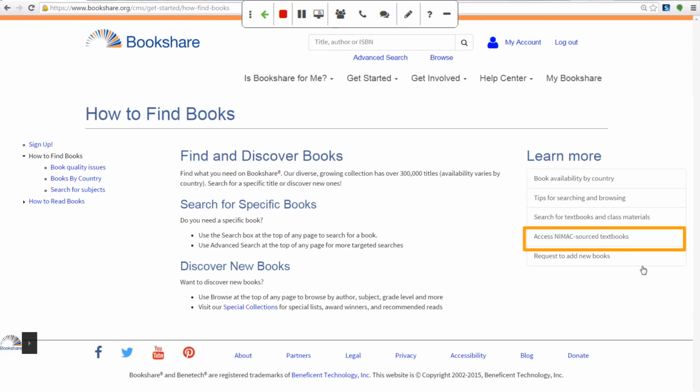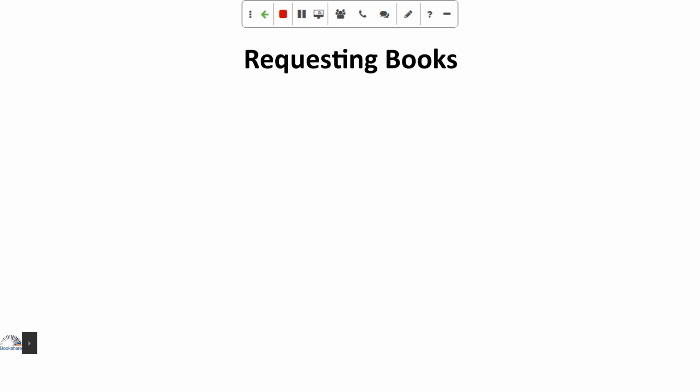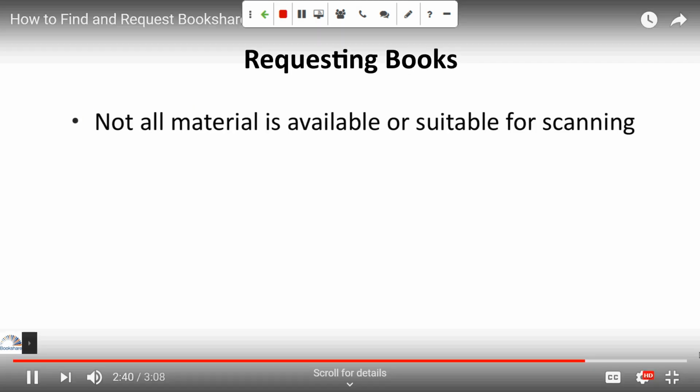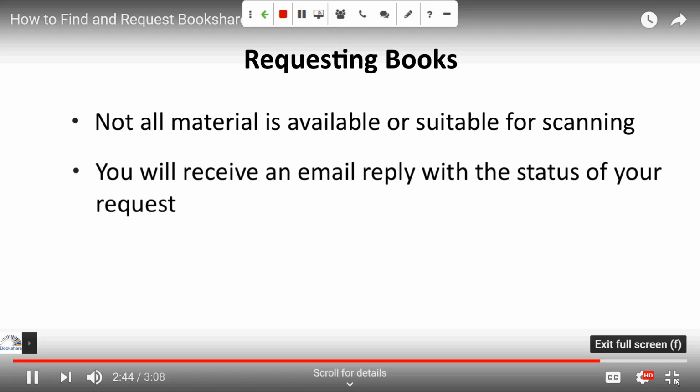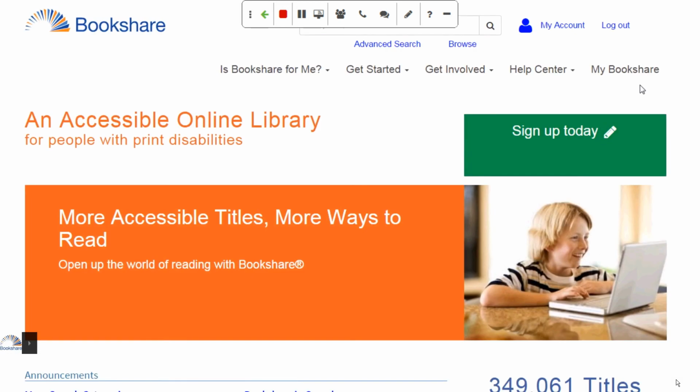Bookshare tries to process all student and teacher book requests. However, please understand that in some circumstances, the requested material may not be available or suitable for scanning. The Bookshare team will reply to your email within 3 business days with the status of your request. You can also track the status of your book request. To do this, log into your Bookshare account, select the My Bookshare link, then My Request link.